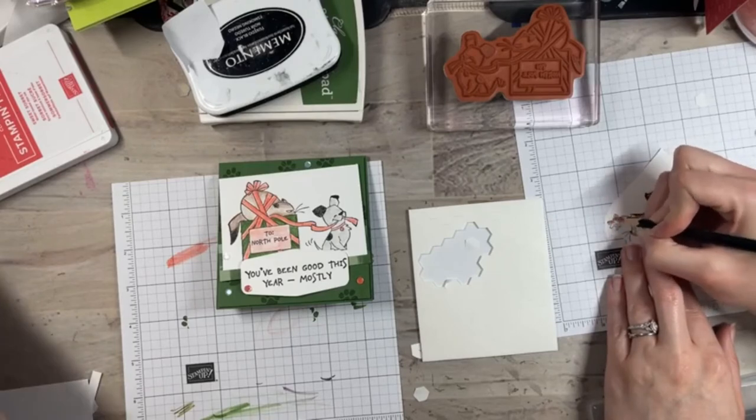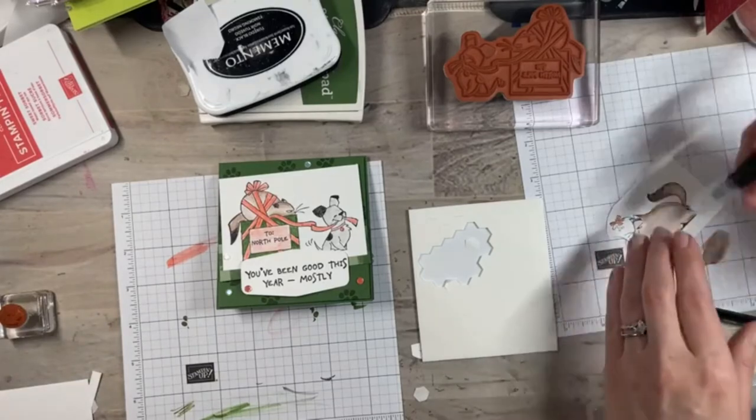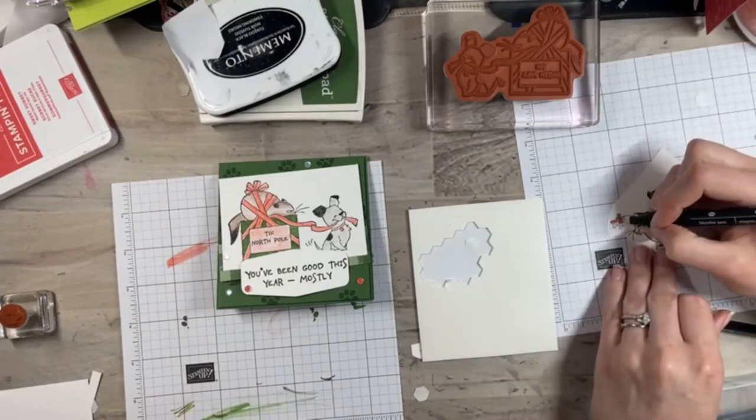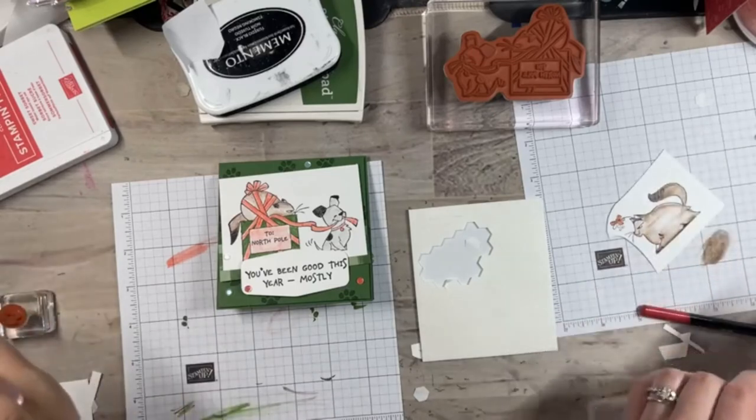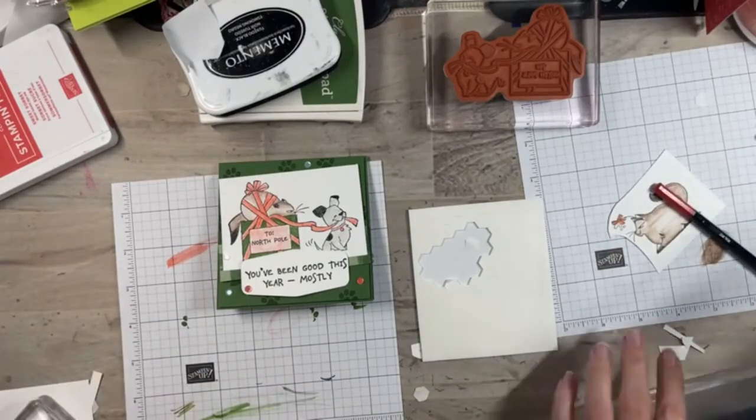The reason I like a case from the catalog for you guys is because you need to know that it's okay to do that. That's what it's there for. Maybe you like that layout, but you don't have that stamp set. Or maybe you don't like that stamp set, so you just use something else. It's okay.